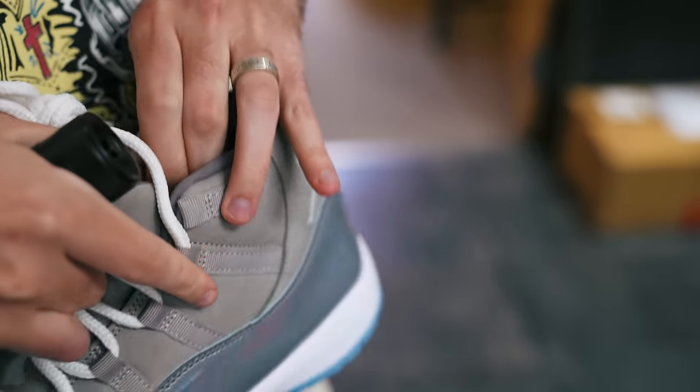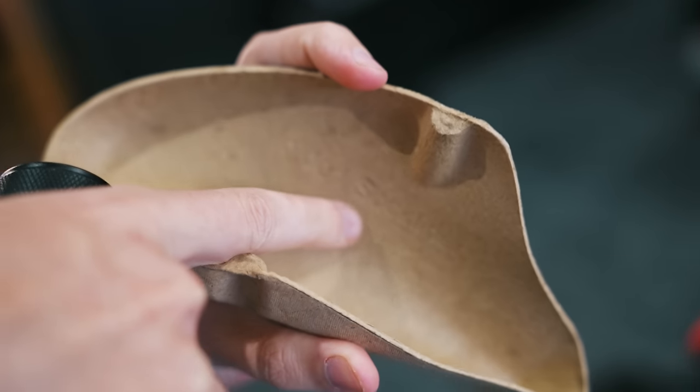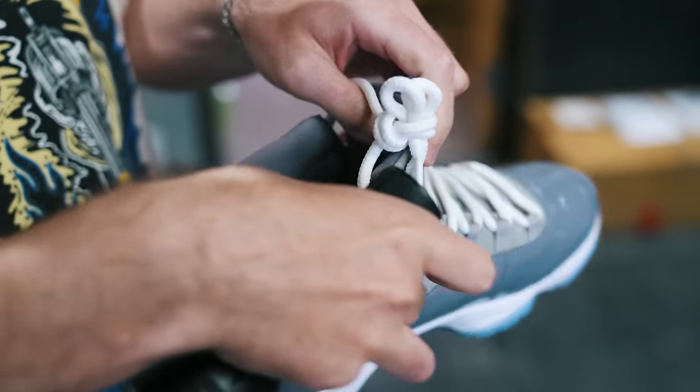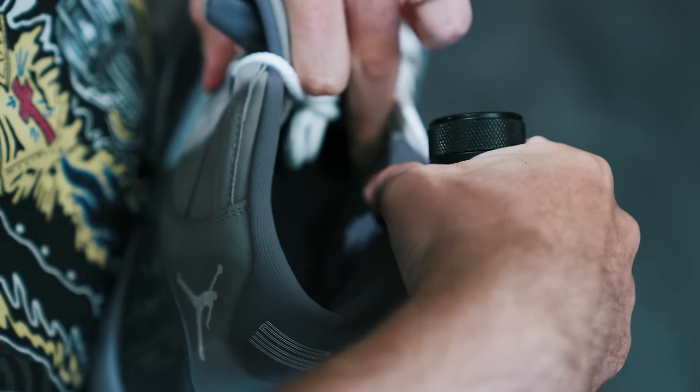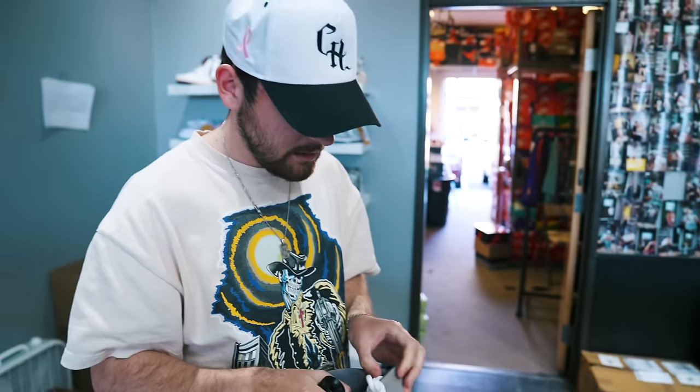You always want to take a look at the shoe tree, make sure it says molded sock liner. And then the last step is obviously the size tag. Just make sure the font's not all goofy. And yeah, that's about it.